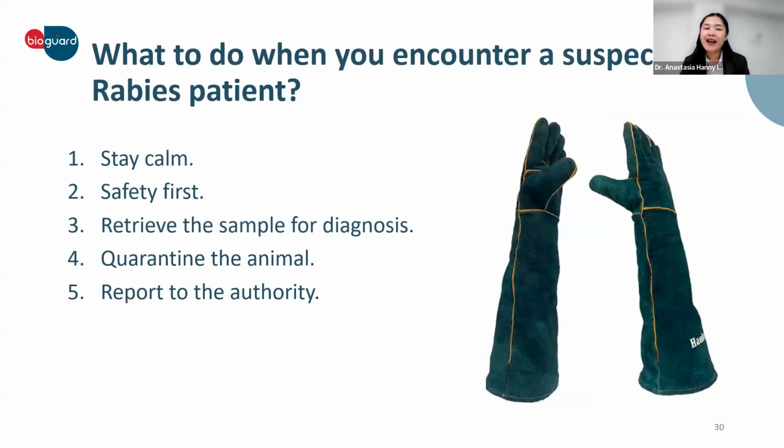So next one is, you might wonder, what should you do when you encounter a rabies patient in your clinic? I'm sure like most of you, if you see a very rabid dog, of course you feel a little bit afraid. You feel panic, even if the dog doesn't have rabies, just a very mean dog, you will feel panic or a little bit scared. And the first thing you need to do is just stay calm. Take a deep breath, stay calm, and then if you can, ask for help from your veterinary technicians.